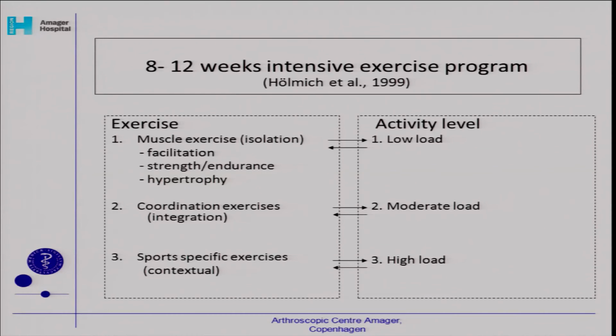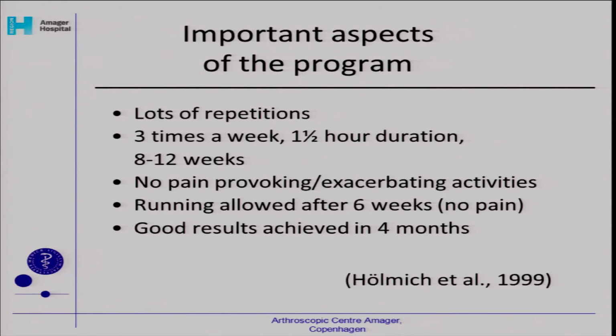So this is just to say that this is sort of the basic recipe that I think might be an idea to use also for different entities. The thing you would have to change maybe would be this isolation part. So we're really targeting the structure that we think is injured. And again, important aspects that a lot of people forget is that you have to do a lot of repetitions. It's 3 times a week. It was supervised. They had no provoking activities. That doesn't mean they couldn't feel it, but it shouldn't make them worse the day after. And again, running allowed after 6 weeks, and we had good results.